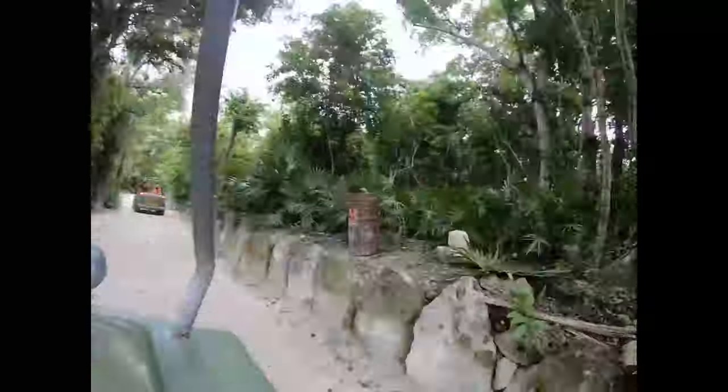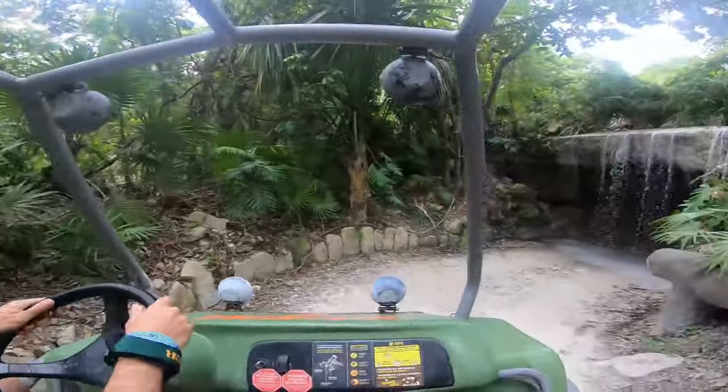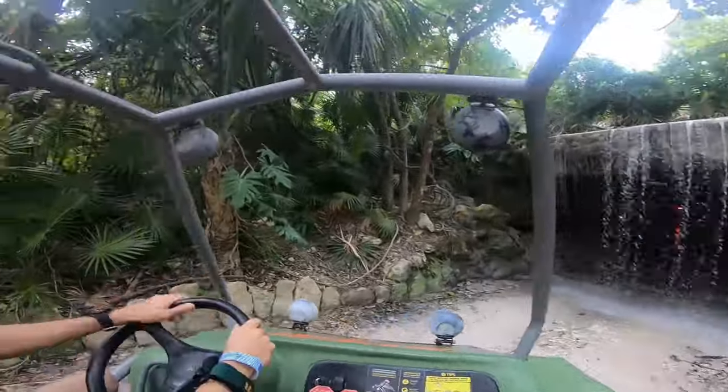You go over, I think it was 2 hanging bridges, which is fun. Watch out for all the cameras too. There's a lot of little camera points that, again, take your picture.